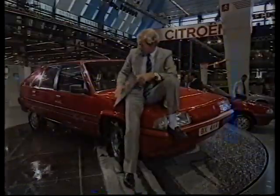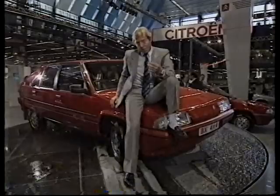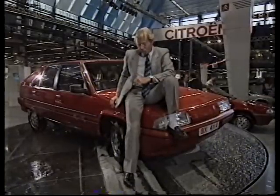With the 405, and here at the show, Citroën launched the BX 4x4 with exactly the same permanent four-wheel drive system as the Peugeot 405.